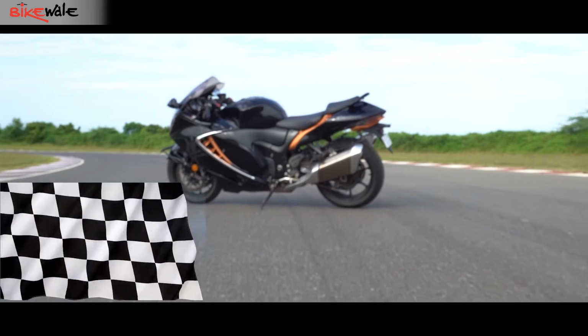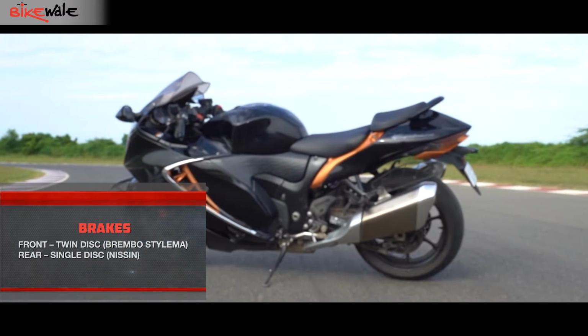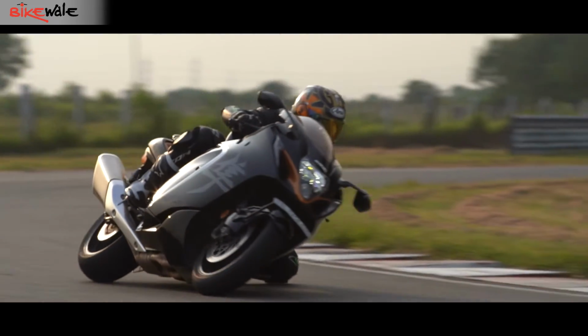Today though, the 2021 Busa is prettier, brimming with technology, and though it's still heavy and long, and less powerful than before, it's still a much better motorcycle than it replaces.